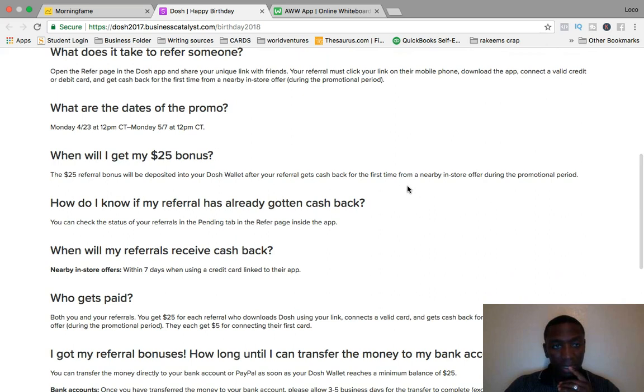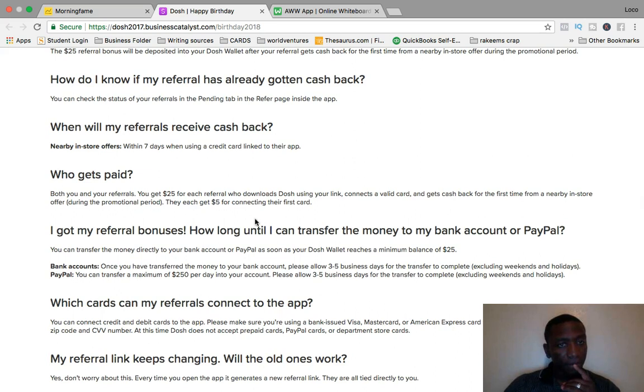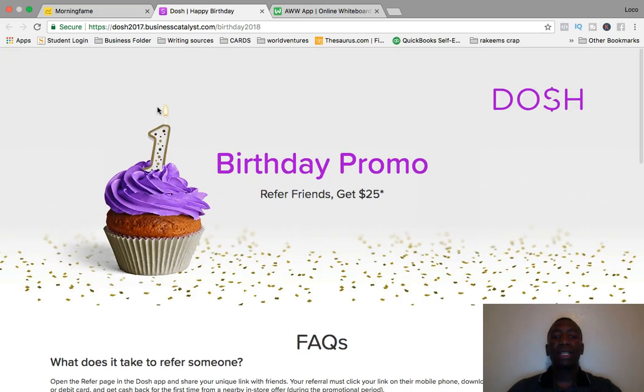Let's see here. When will I get my $25 bonus? Okay, so here it is. When will my referrals receive cash back? Nearby in-store offers within 7 days when using a credit card linked to their app, right? So that gives you the time frame on when they'll receive their cash back, so you'll know pretty much when you're going to be getting your $25 in this particular promotional period. All right, so let's go back up and I'll read the rest to you.